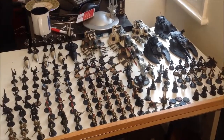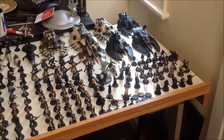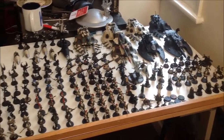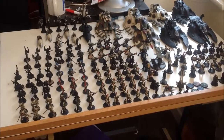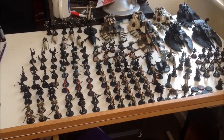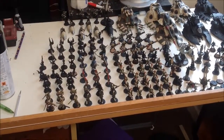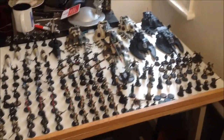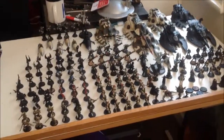The colour scheme is sort of a Bartan variant. Gone for a bit darker scheme with sort of a camo green and a bone colour to it. Also, the Aspect Warriors share the colours of the Craftworld, but I've tried to have them sort of be distinguished with associated colours, generally speaking. So yeah, let's just quickly go through and see what we've got here.